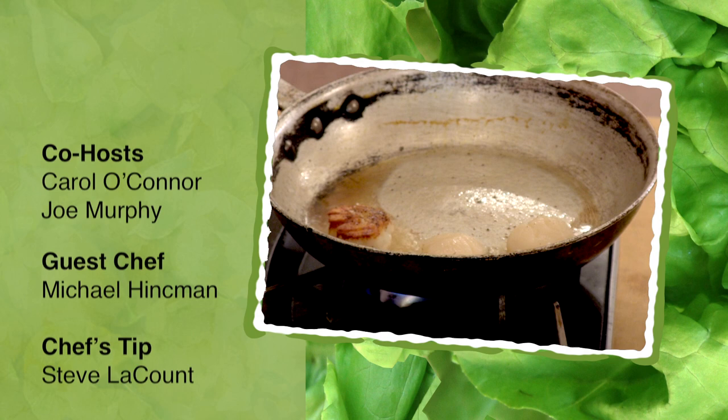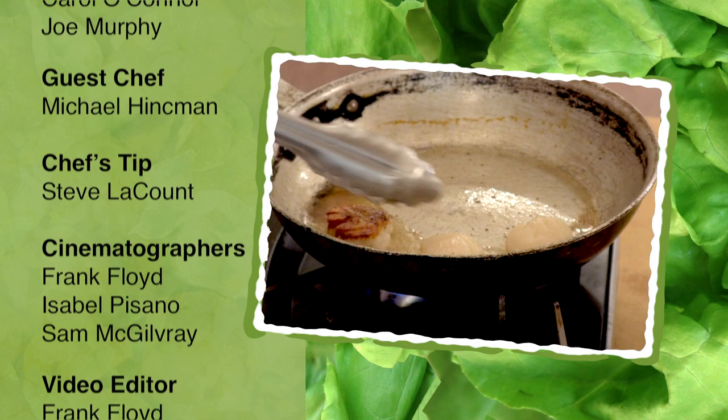On a stainless steel aluminum pan, it's going to release from the pan when it's ready. Don't try and force it. Don't try and rush it. When it's time for it to come off, it's going to come off fairly effortlessly, I'll tell you that much.